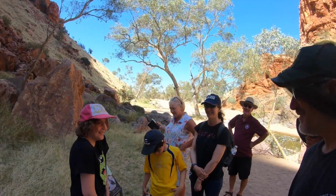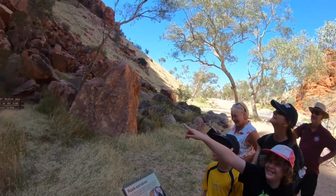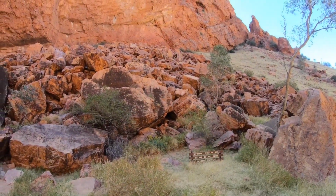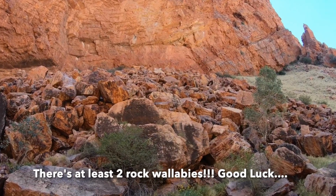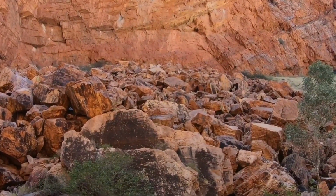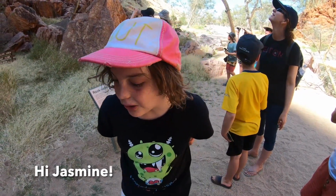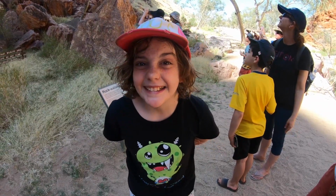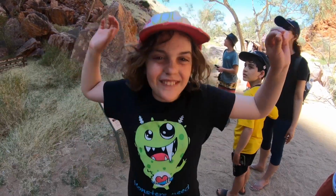So, what are we going to say? You're going to show me the rock wallabies? Up there? Oh, that's awesome. So do you want to tell them all? Staring at us. That's amazing. Up where? Up there. Can you see that? Hi, I'm in somewhere called Alice Springs, and there's a wallaby right there. And bye.